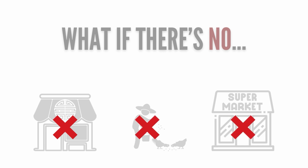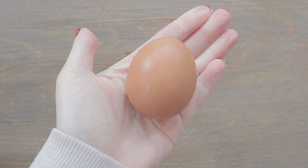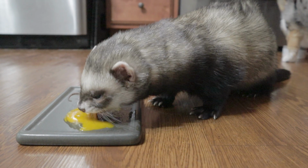Okay, but what if you don't have any Asian markets, farmers, or local grocery stores that sell unique eggs? Well, don't worry, because this next egg is not only the most common egg around the world, but it's also super high in a very important vitamin. It's the chicken egg. They're bigger than a quail egg, but smaller than duck, turkey, and goose eggs, weighing about 1.7 ounces or 50 grams. This makes them the perfect size for pets of all sizes.